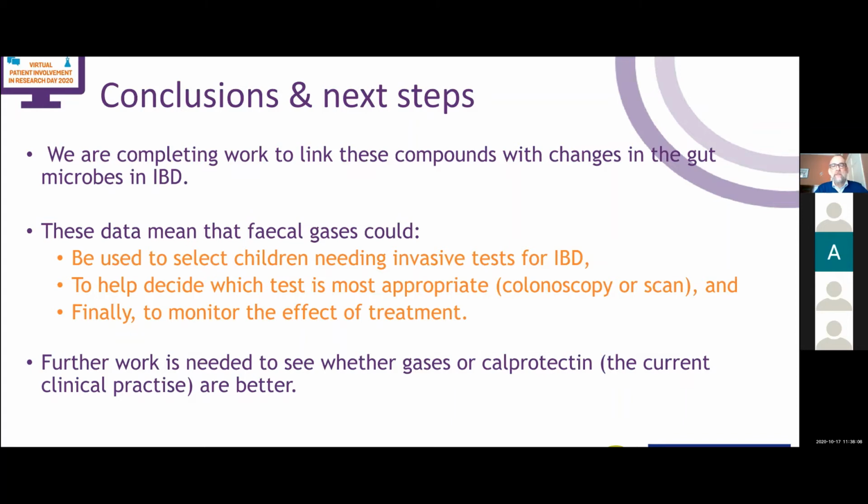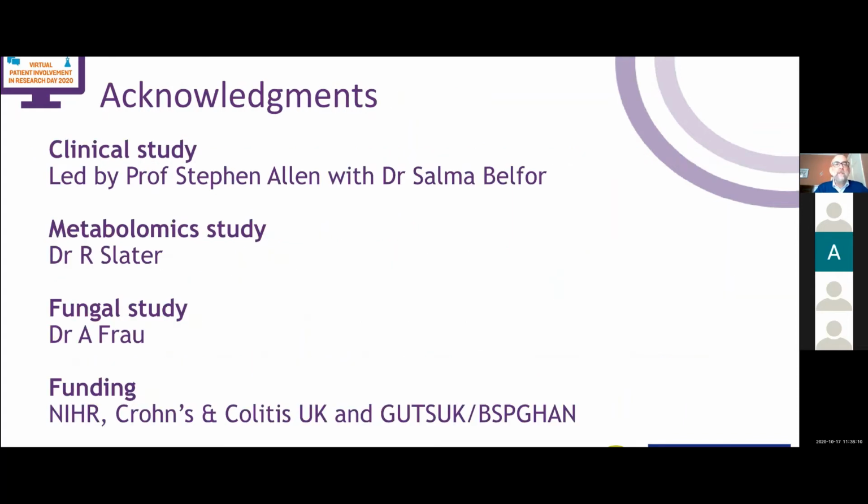Now, none of this work is done in isolation. The clinical study funded by RFPB was led by Professor Stephen Allen, working at Alder Hey with his fellow, Dr. Balfour, but in collaboration with Bristol and in Birmingham.